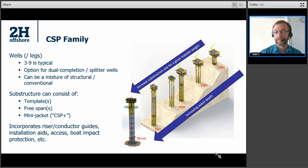They may be just a guide template, as shown on the right there, or may extend to a more substantial jacket, a larger jacket, and maybe additional mid-span braces for the deeper waters. Beyond about 70 meters, they may become modular jacket-like structures, but again, they are kept slimline for ease of transportation and installation. And they'd also include all the normal features you would expect around riser and conductor guides, installation aids, access, boat impact protection, etc., that you would anticipate with a jacket.